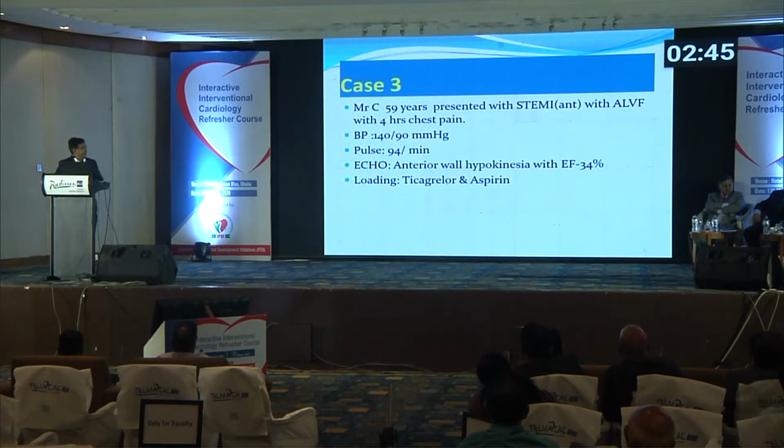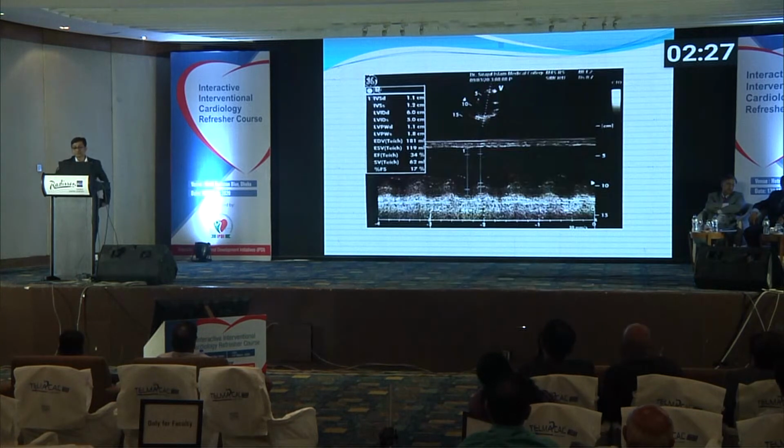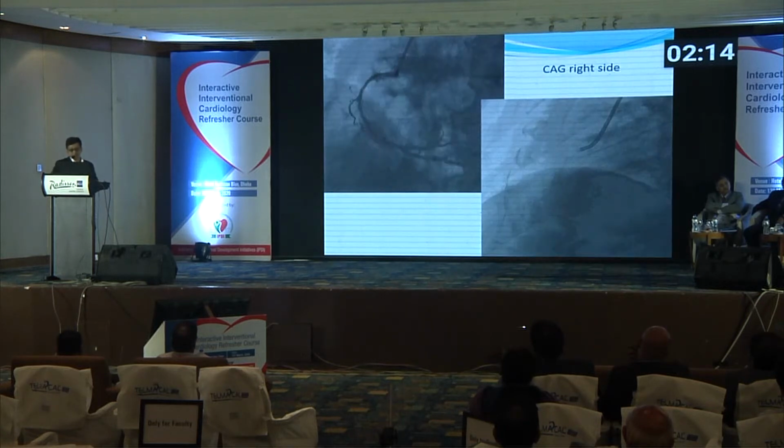And case 3, Mr. C, 59 years, presented with ST-elevated MI with acute LVF with 4 hours chest pain. His blood pressure was 140/90 and pulse was 94. Ejection fraction was 34. Ticagrelor and aspirin loading given. This is the ECG. This is the echocardiography showing 34% ejection fraction. As the patient party did not agree to primary PCI, they were taking time, I gave tenecteplase to this patient, and in the next morning, I did the angiogram.